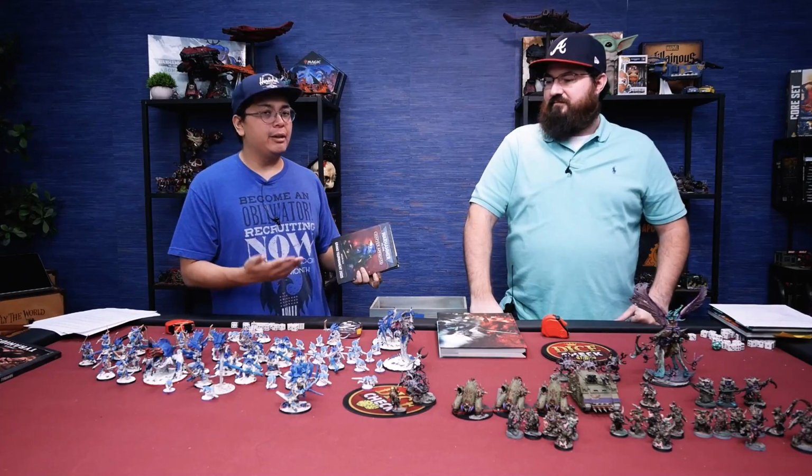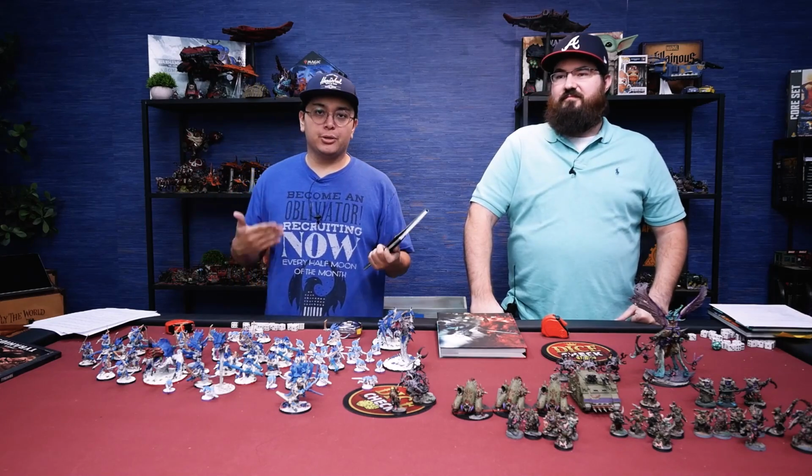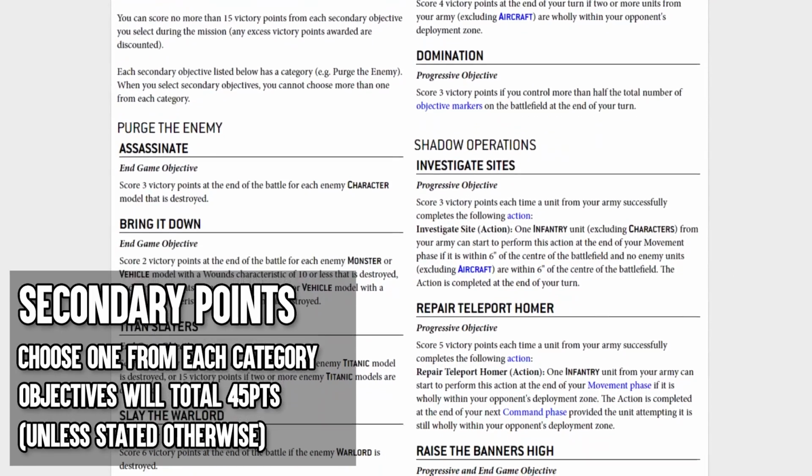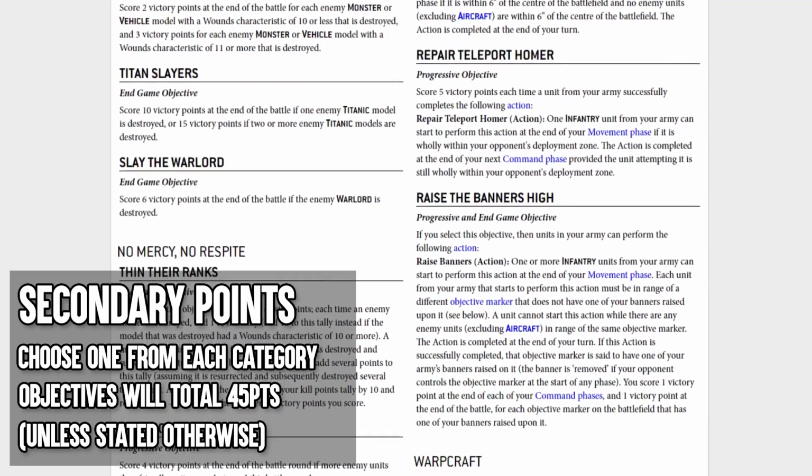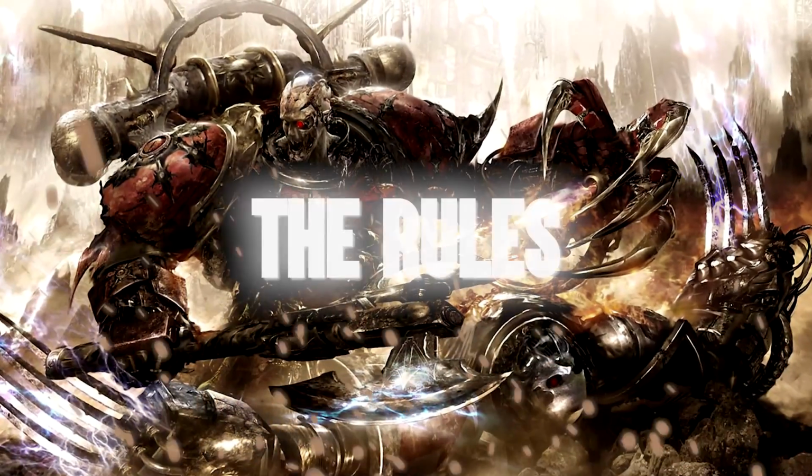On top of that, you also have your secondaries. Secondaries are points that you can gain from selecting your own special set of secondary objectives. These are all the secondary objectives that you can select for your army. You can pick one from every single category, up to 3. Each secondary objective gets you a max total of 15 points. As long as you have more points than your opponent, then you are winning.